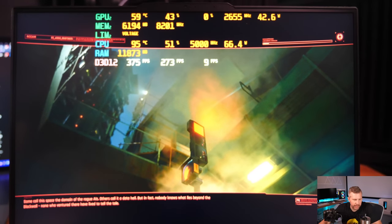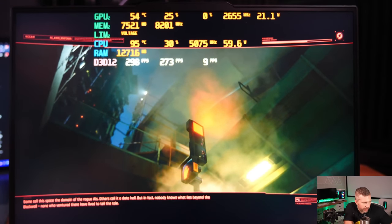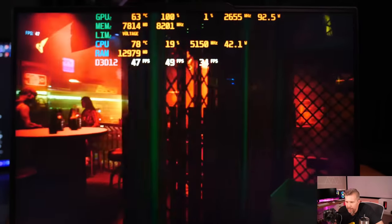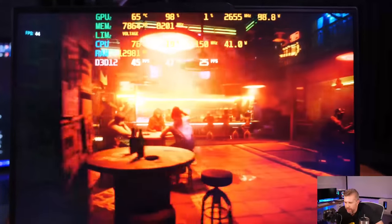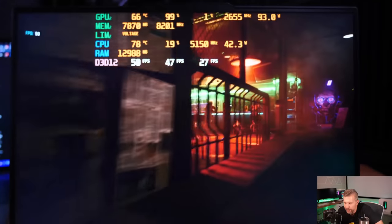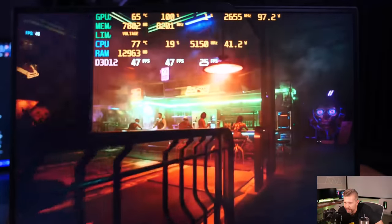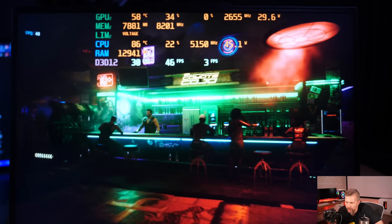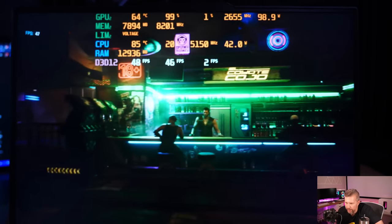I wonder what Cyberpunk did to their game. It seems to have taken a step backwards. Cyberpunk, DLSS on quality, frame generation enabled, ray tracing on ultra. We're running it back again. We're getting 47 FPS. And there's our 1% low stutters right there.